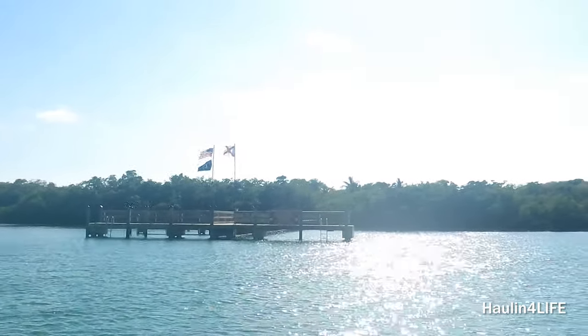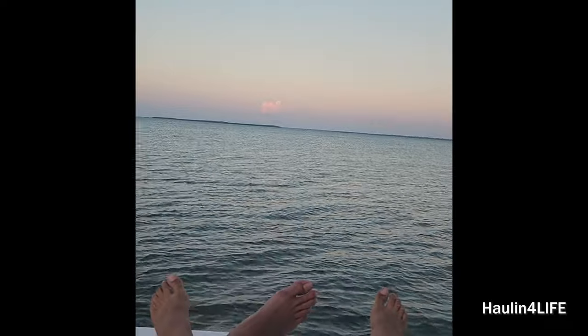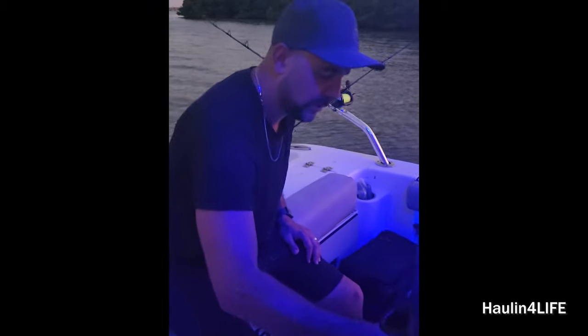There's no waves here. I think we can actually sleep here. That's what I was thinking. Perfect. The park is closed, but we're just gonna stay on our boat tonight here. Bartender? Coming up. These are our sleeping quarters.